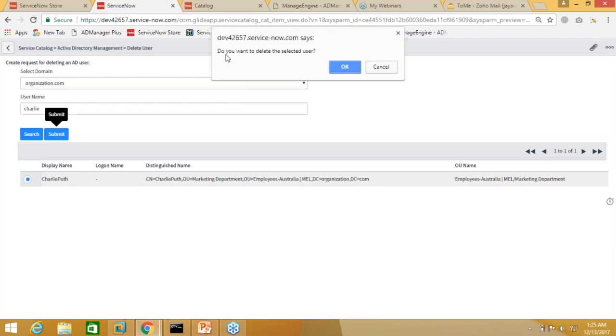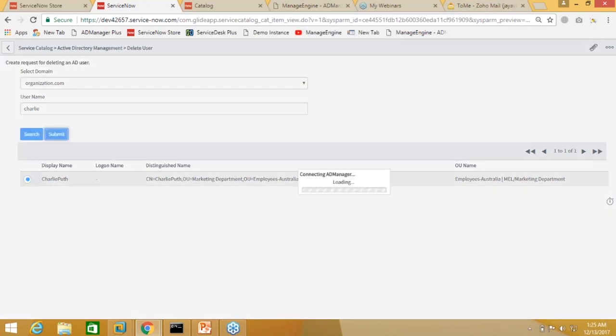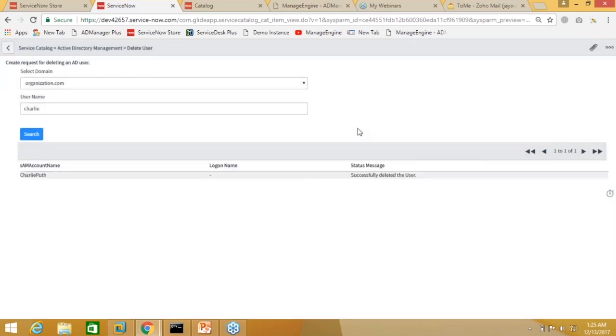So here we've got a second prompt. Since this is a very critical Active Directory action, deleting is kind of important. So we've got a second prompt just to ensure that nothing goes wrong. And when I say okay, Charlie is no more in my Active Directory.